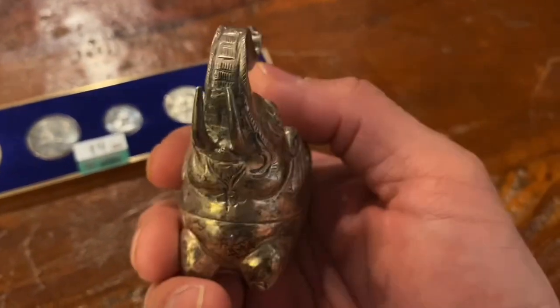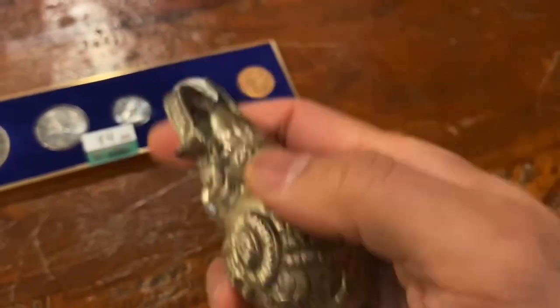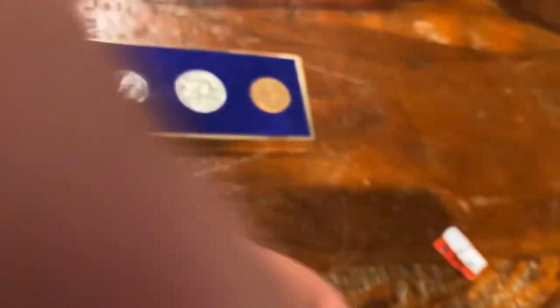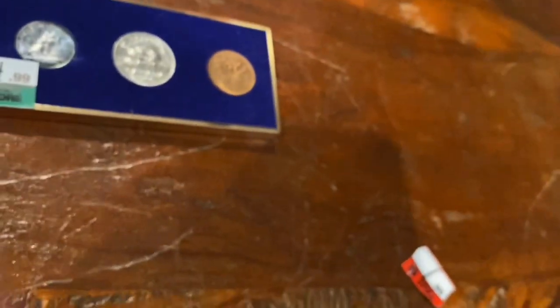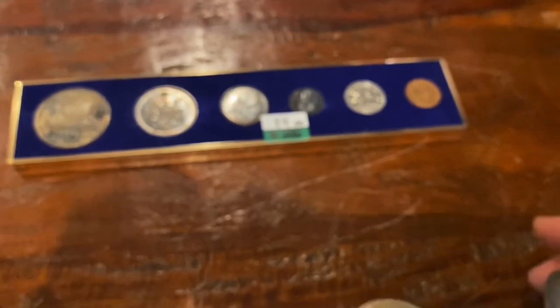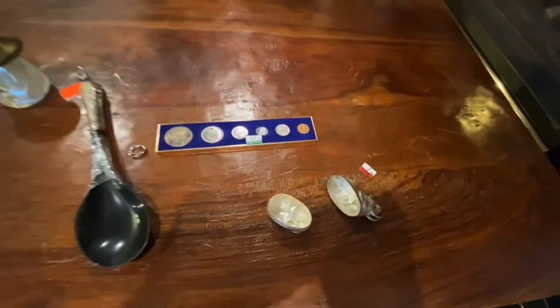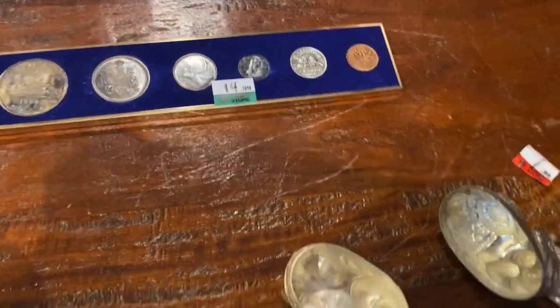And it looks pretty good. And it opens up. If I can open it one-handedly. All right, I have to employ my other finger. Oh, it's tight all of a sudden. All right. Oh, got it. All right, opened it up.